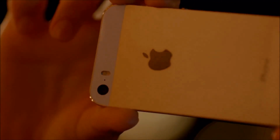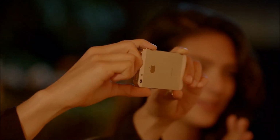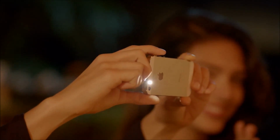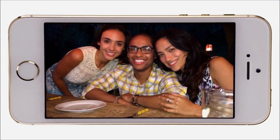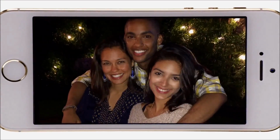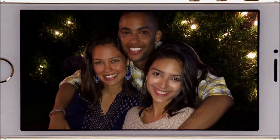And in really low light, it uses the all-new True Tone Flash. iPhone 5S measures the color temperature of the available light, then fires the white and amber flashes together in just the right ratio to create a balanced image. The colors in your photos will look truer and your skin tones more natural.